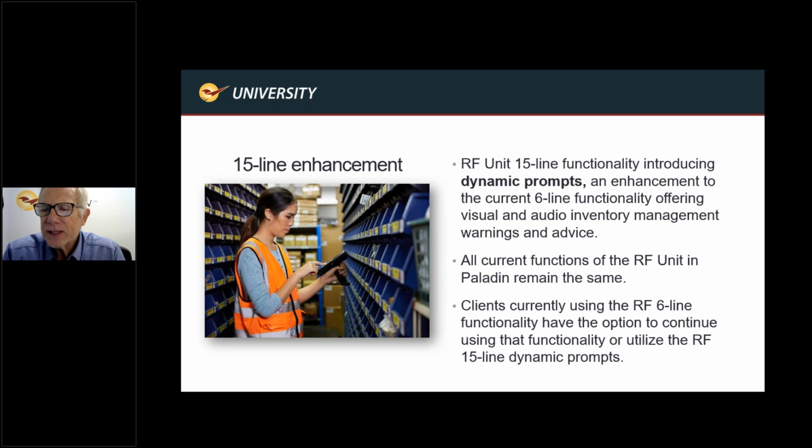So this functionality introduces dynamic prompts. Not only are we increasing the amount of information on the screen, but we're giving you these proactive prompts to help you manage your inventory ordering. These prompts are both visual and audio, and they're warnings and advice, basically as you are scanning items with the gun. All current functions of the RF gun are still in place.